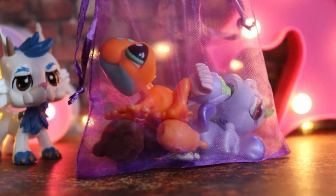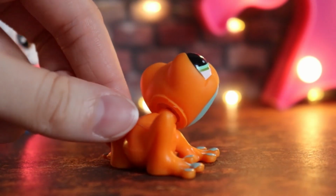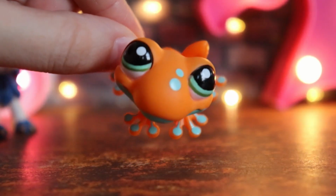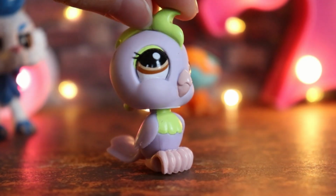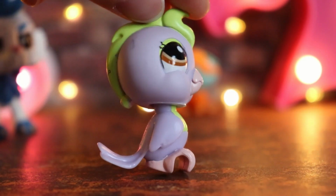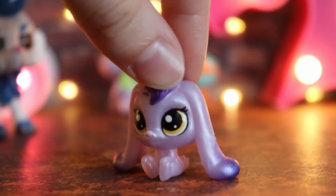Oh my god, we even got some LPS. Okay, I gotta take these out. Look at this frog. I don't even think I've seen this frog. Or at least I definitely don't have it. And this parrot too. I don't think I have either of these. And they're in really, really good condition too. And we've got this mini lop-ear rabbit. Adorable.